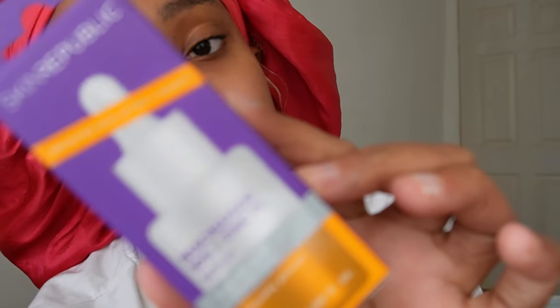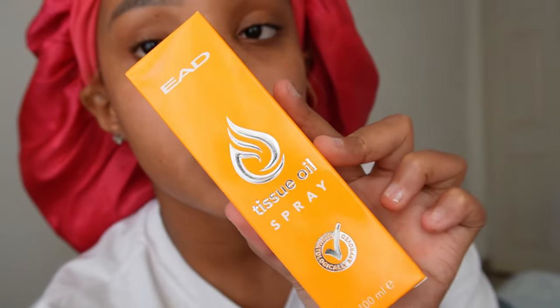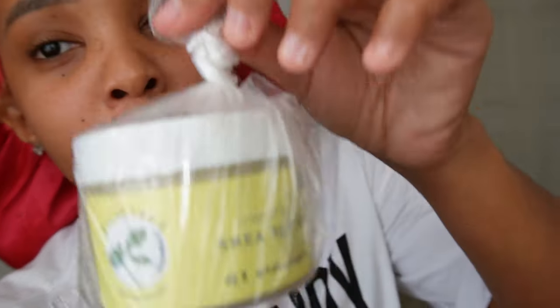I've never tried niacinamide before, but I'm very excited to try it out. And then I've got a tissue oil. This is the tissue oil that I used, I think, in the first trimester of my pregnancy. So I just got that. And then I've got shea butter for my baby girl. I actually thought I was buying the bigger one.